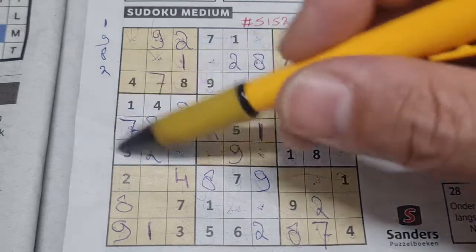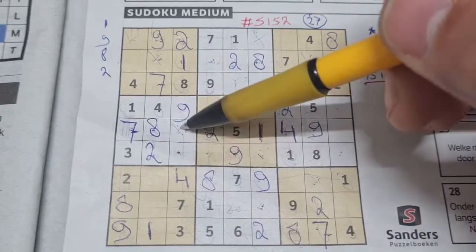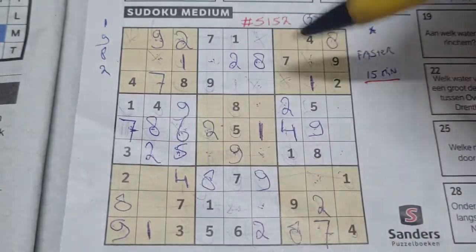Okay, 2 missing numbers in this big square. For numbers 1, the 2, the 3, the 4, the 5 is missing, and the 6 is missing. 5 and a 6. We have a 5 in the middle row, so no 5 there. 5 should be here, and a 6 goes there.